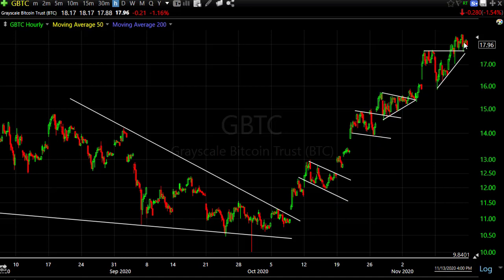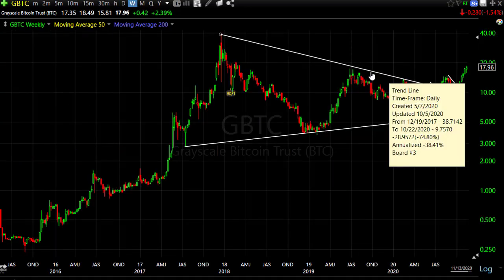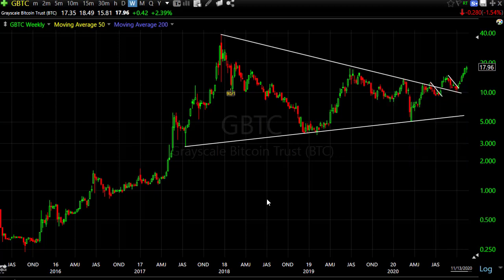And again, we have another bullish little ascending triangle over here. Let's step back and take a little bit bigger picture view. Okay, so here's GBTC on a weekly chart. It's not exactly the same as Bitcoin, doesn't track exactly the same, but close enough. So this is that melt up into 2017 where companies that made iced tea started changing their name to blockchain and all that crazy stuff is going on. So it's been a couple of years of consolidation. We're just breaking out now.